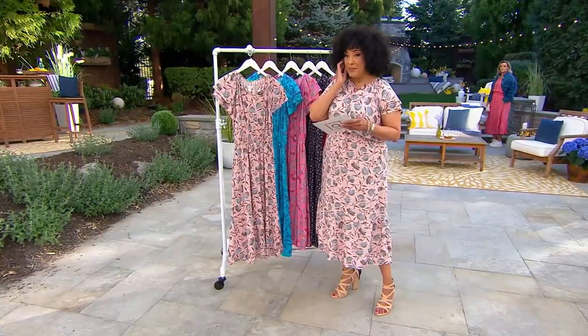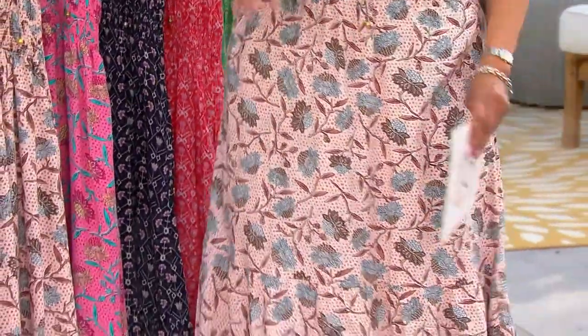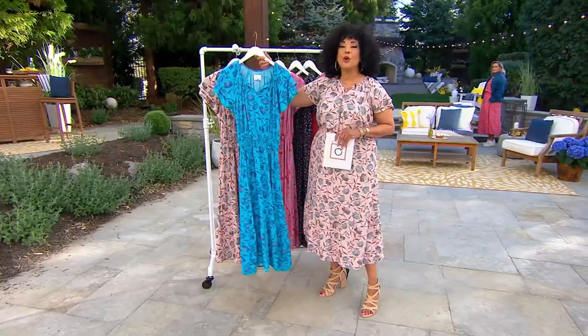So this one's called Sepia Rose. This is what I've been wearing. It is the most popular, but my guess is it's just the most popular because this is the one you've seen so far. Let me show you all of them. Here's the next one. This is also the floral print. This is the turquoise floral.